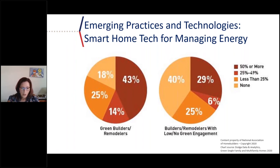We also asked on what percentage of your total home projects do you incorporate smart home technology specifically for better energy management? And we saw earlier that a quarter of the builders thought that this was a great way to improve green home performance. So who's actually using it? We see that 40% of green builders are using the smart home tech on the majority of their projects, and 29% of the rest of the builders are also using it to manage energy on the majority of their projects. So it's fairly well used by builders.